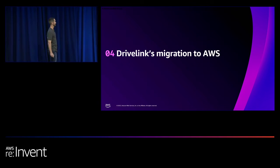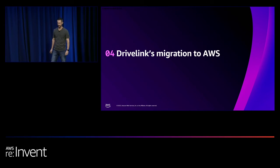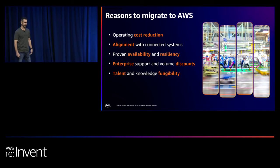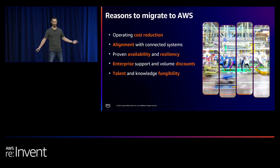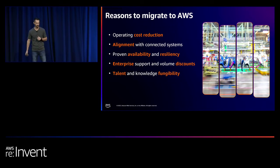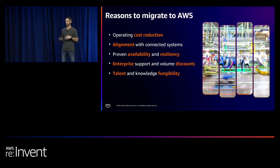All right, so we'll talk a little bit about our actual migration and why we did it and how we handled it. So if you think about it from a why do we want to migrate? I've already talked about the cost reduction. That's extremely, extremely important for us. We also wanted to be a little bit more aligned with some of our connected systems at Toyota. They were already in AWS, so it makes things a little bit easier for us. There was proven availability and stability, and resiliency, so we didn't really need to worry about that.